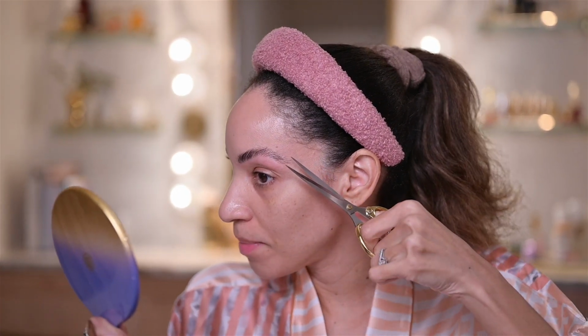And this one is done. I am going to trim, I don't know if you can see them, but there are a couple little stragglers. I'm not going to speak to you. I've already learned my lesson, so no talking while the scissors is in my hand.